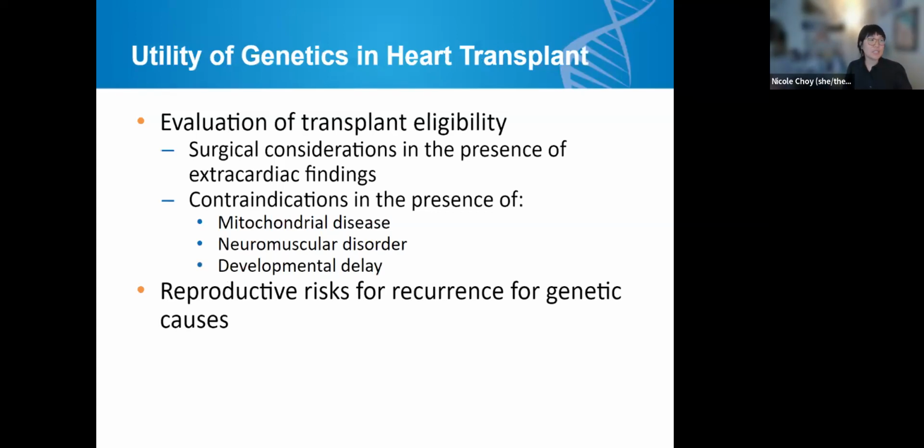Other contraindications in the settings of extracardiac findings are things like mitochondrial disease, which I feel like Dr. Hildreth really explained well in the setting of liver transplant. But as we know, mitochondrial diseases affect many organ systems systemically. And so that's definitely something to consider about whether or not a heart transplant is going to be most beneficial for this patient, given all of the other findings and symptoms that can happen with that disease. Neuromuscular disorders, as well as developmental delay, have also been mentioned in a few of the articles that I read as contraindications for transplant, just given the systemic effects of the disease.